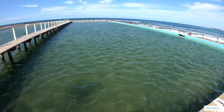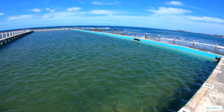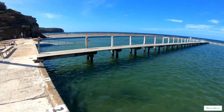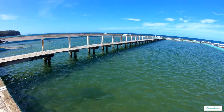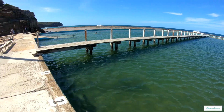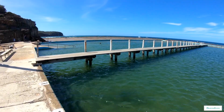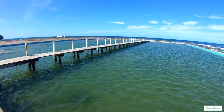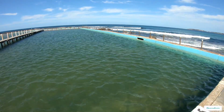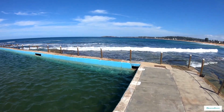So here we are up at the rock pool. As you can see, the ocean is just there, and we've got this rock pool with the walkway up between the middle, two different sides. Quite a few people swimming in here at the moment. Obviously when there's high tide, the water laps over the edge and refills the pool. During the summer months they also drain it and clean it out. It's really cool. If you don't want to be out in the waves, you want to have a good swim, you can come down and use this.